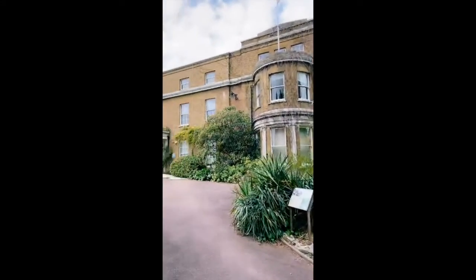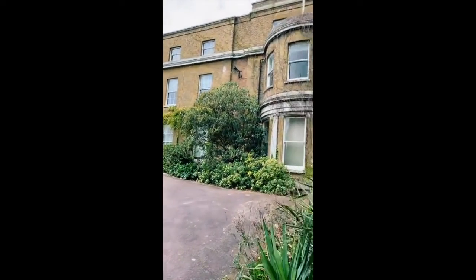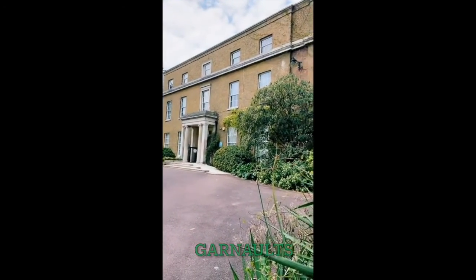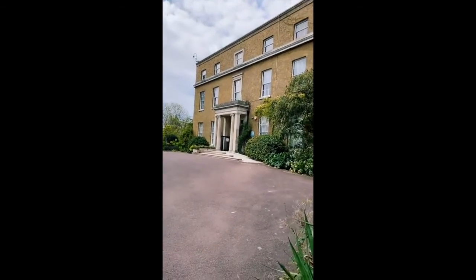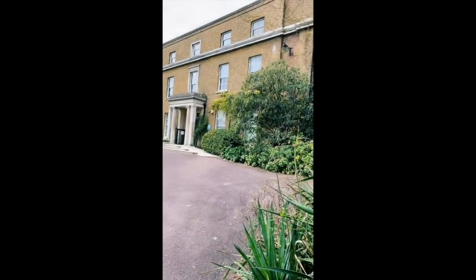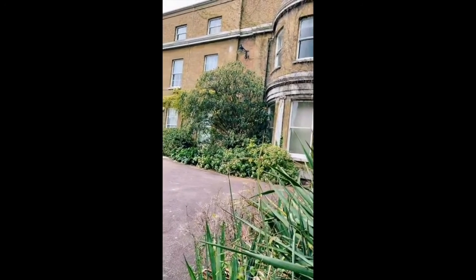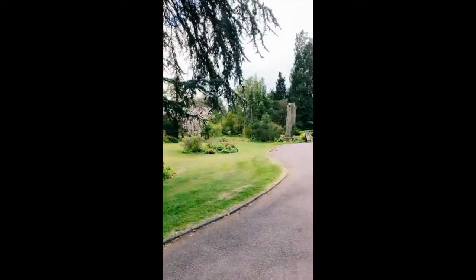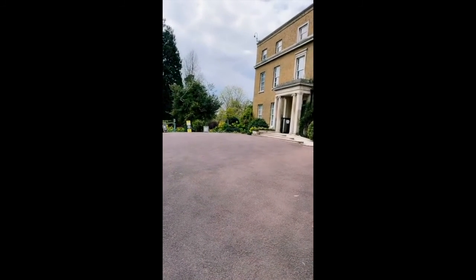There's a view of the house. Now, the Garnaults were his ancestors, and they were wealthy Huguenot refugees, and they fled France in 1684 and invested their money in the New River Company. And in 1724, Michael Garnault bought this Tudor mansion called the Bowling Green House, located in what is now Myddelton Gardens. And there's your first look at the gardens. Again, I don't know too much about gardens, flowers in particular, but I think you'll appreciate it.